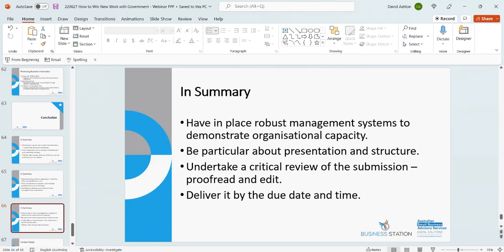And then have in place robust management systems to demonstrate organisational capacity. Be particular about your presentation and structure. Undertake a critical review of the submission, proofread and edit, and deliver it by the due date and time.